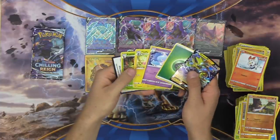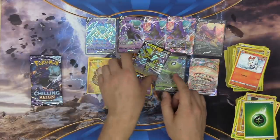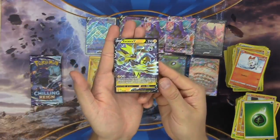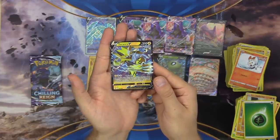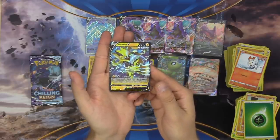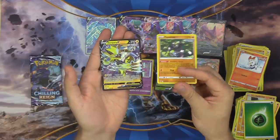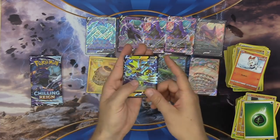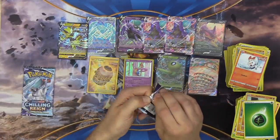Zeraora V. Rapid Strike. Let's go. That's so sick. This Zeraora V going straight into my Blaziken Zeraora deck. Gnarly pull. Zeraora V has got some incredible artwork. Rapid Strike Pokemon. 210 HP. It's got the Cross Fist attack. For a lightning and two colorless, does 100 damage, and if one of your Rapid Strike Pokemon attacked during your last turn, this attack does 160 damage to one of your opponent's benched Pokemon, right?